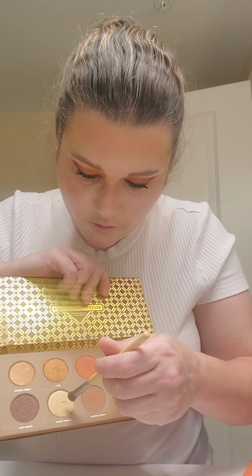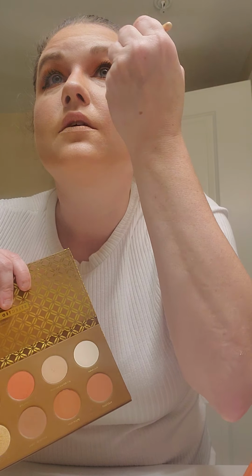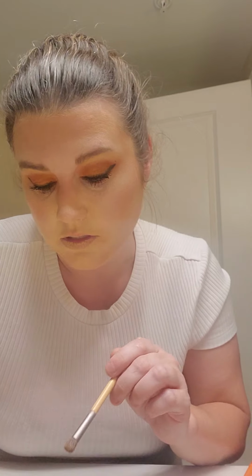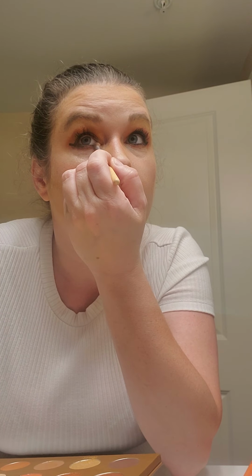I'm going to go in with this almost burnt shade, and I'm going to try to put this under my, see what that looks like under my brow bone. Oh. It's kind of a little more gold than I expected. I was hoping it would be a lighter gold, but it's all right.